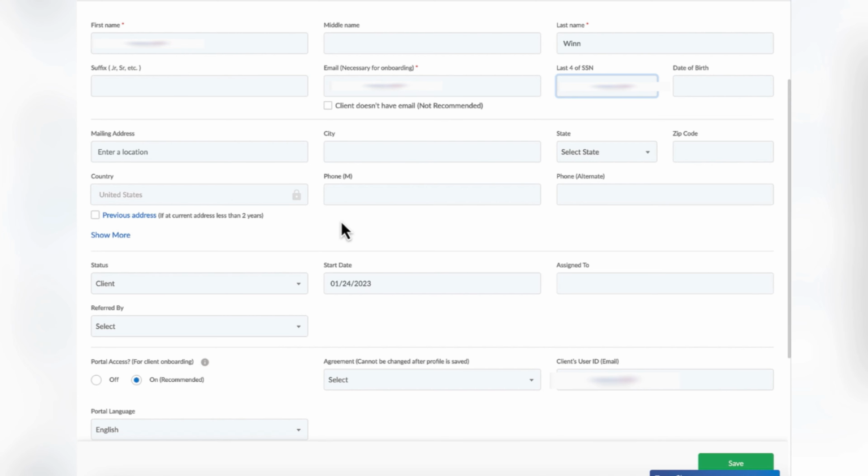If they have already paid you, then of course we want to put in all of this information: last 4 of their social, date of birth, their mailing address based on what is provided on the proof of address that they would submit. That could be a utility bill, a bank statement, any sort of statement that they have with their correct name and address located on there, okay?